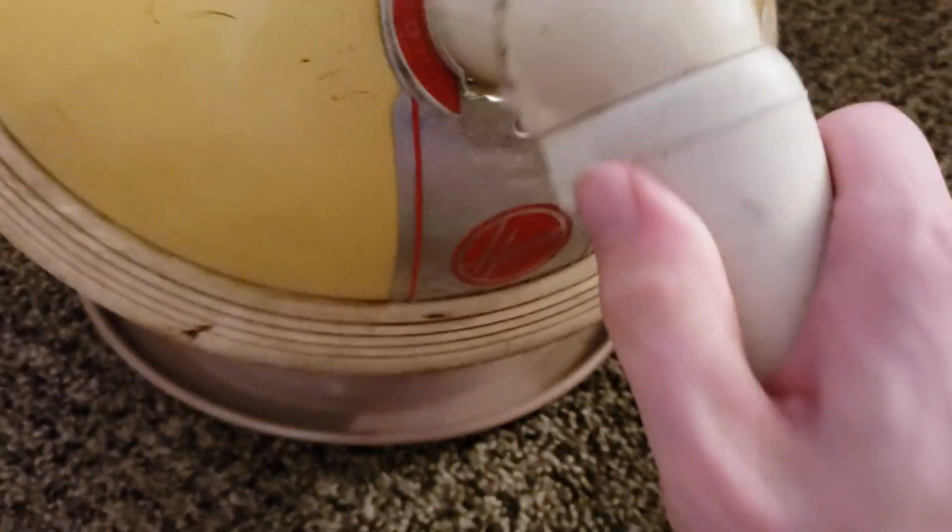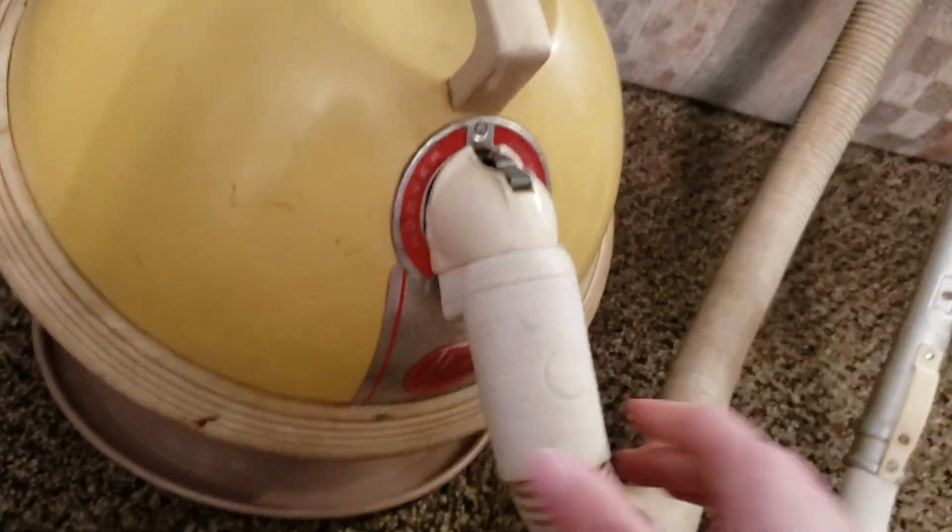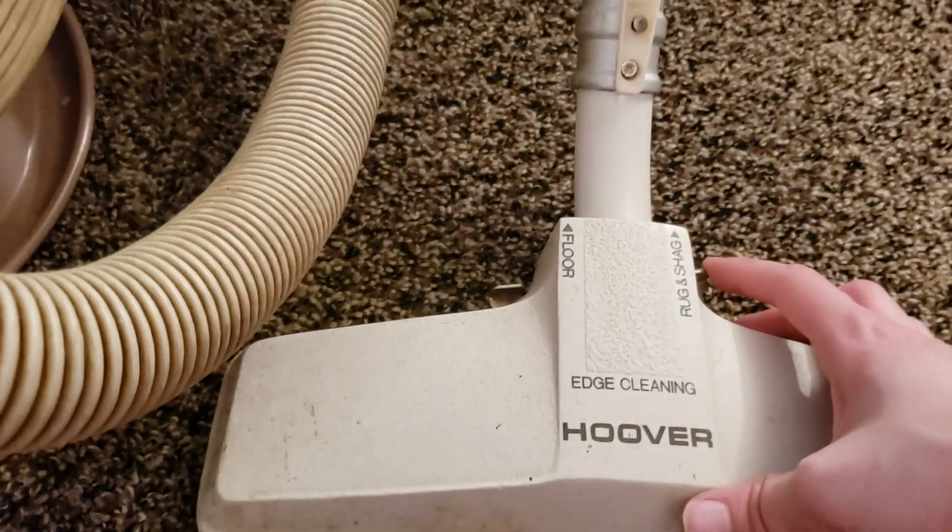Let me actually make sure the bag is... Yep, that's the bag entrance right there. Make sure that's... This is a bit loose for whatever reason. And of course this has a little switch. The switch doesn't appear to do anything.